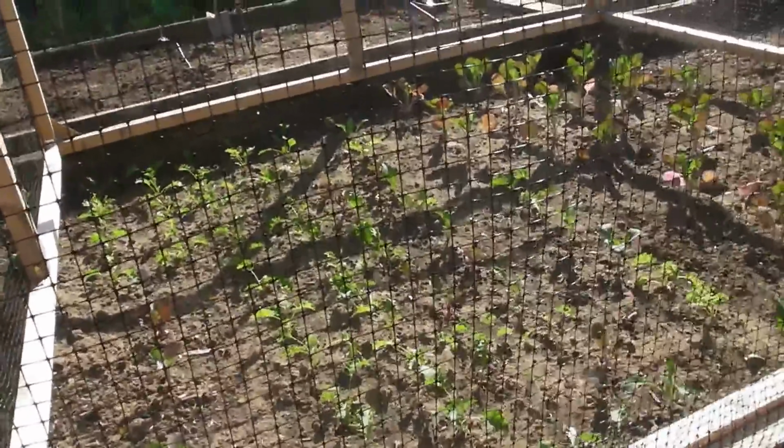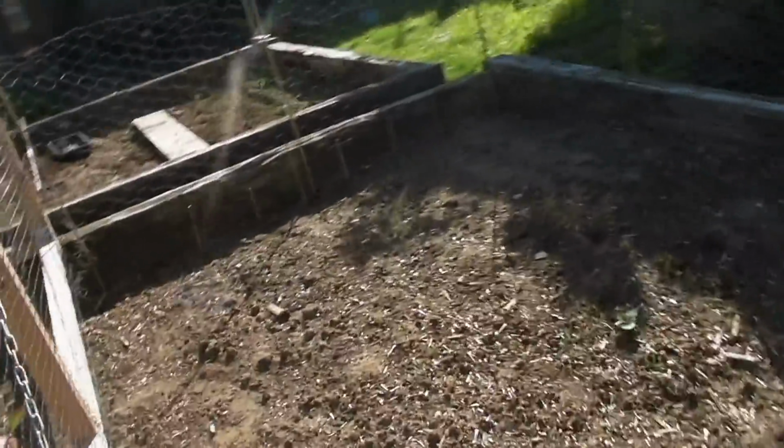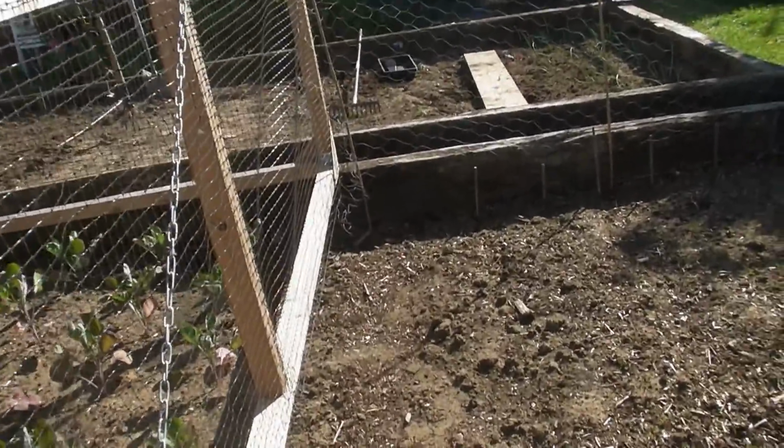And in this other brassica cage here I've got all sorts. I've got kale, I've got Brussels sprouts, and some other bits and pieces. What are those? Oh, brew kale. I've got a few brew kale in there. And then up the other end here, I've got a little space, so I will plant some things in there in due course.